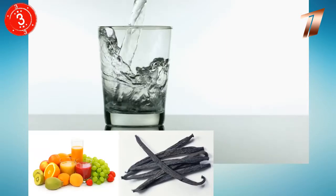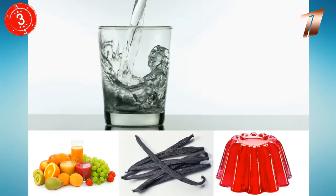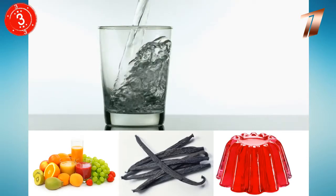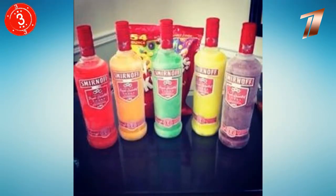Add some fruit juice and gelatin to your vodka for some Jell-O shots, or add different flavors of Skittles. Give it a shake and then filter out the mush for a rainbow of drunkenness that is sure to impress your friends. Oh yes, Daddy!